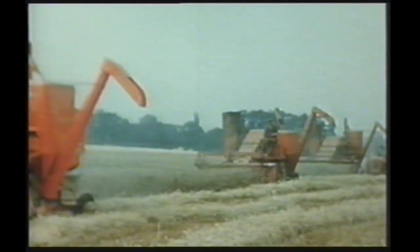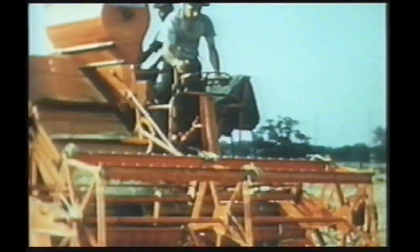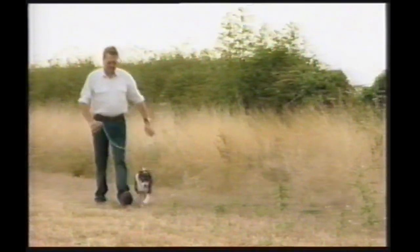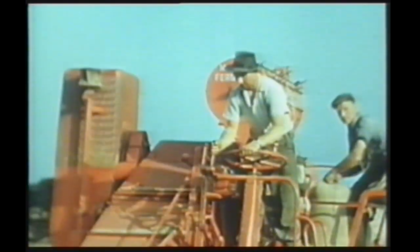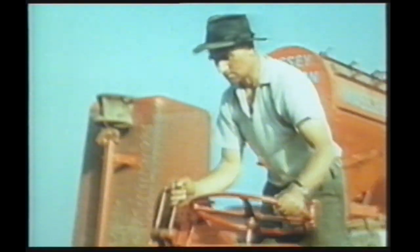Just after the Second World War, these red monsters transformed British farming. Philip Shotbolt's dad got one back then, and Philip's never forgotten the thrill of watching the 780 slicing through the wheat. And 5 years ago, he managed to get hold of one of the few survivors. But it's done nothing but sit in his yard since. And that's where we come in.